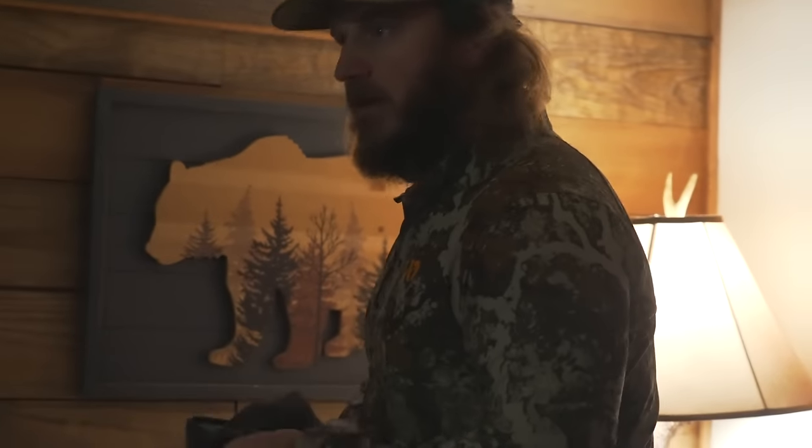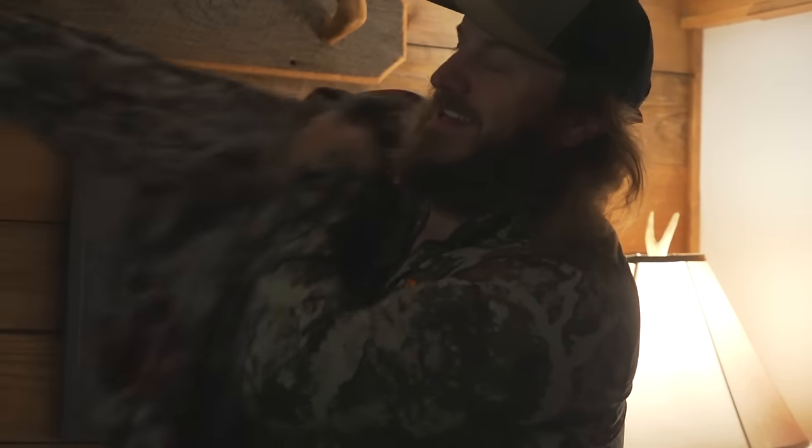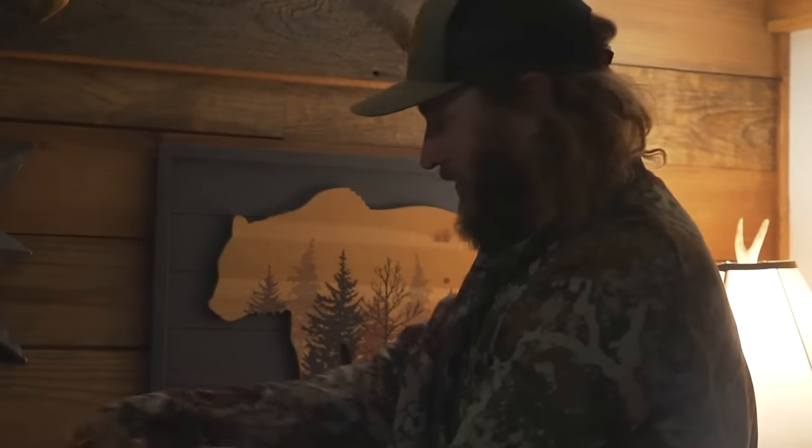Trip's getting a little bit long. It's got a couple days and we don't really have a bird roosted right now, so I'm gonna go for a walk, see if we can hoot one up.